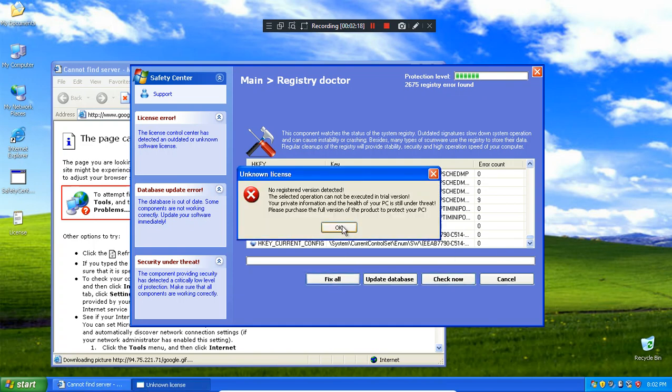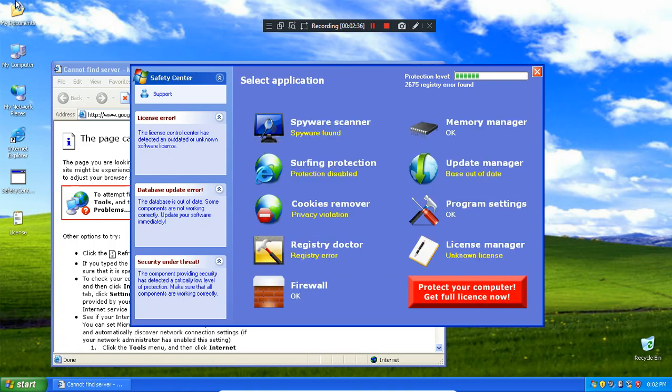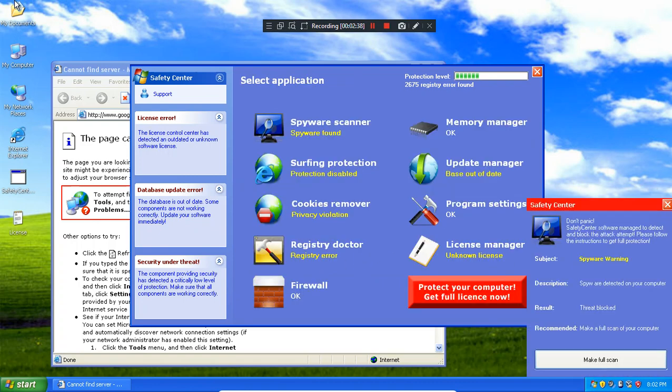Unknown license. No reservation is detected. The selected operation cannot be executed on trial version. Your privacy information and the health of your PC is still under threat. Please buy the full version of the product to protect your PC. Database update error, security under threat, license error. It's using the serious system error.